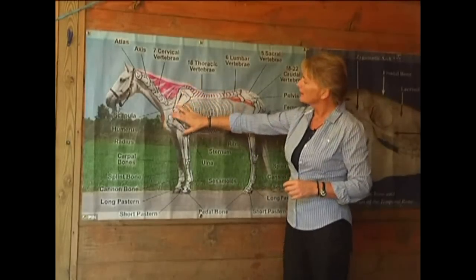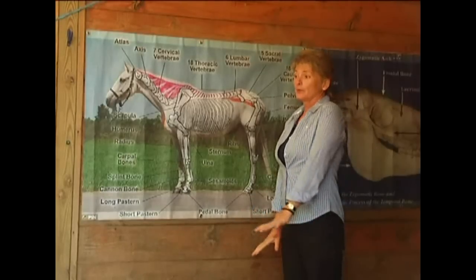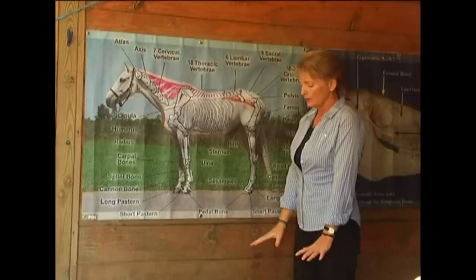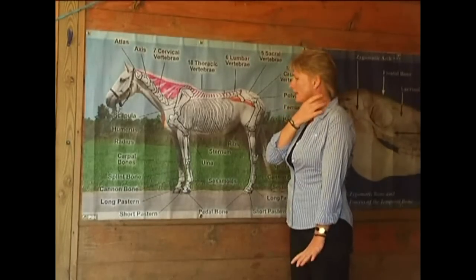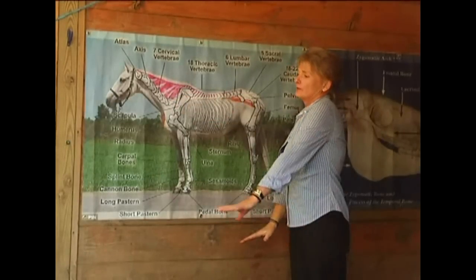If this shoulder cannot move freely, the right shoulder is going to work twice as hard to pick it up and bring it through. Okay? So here you've got the whole front end. This one's a little stuck and not coming through. They're going to use neck muscles, which is your rhomboids and your trapezius, to bring it up and through.